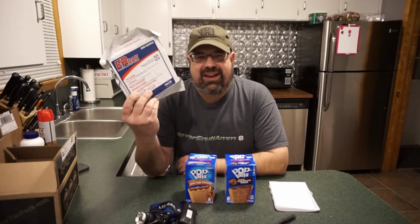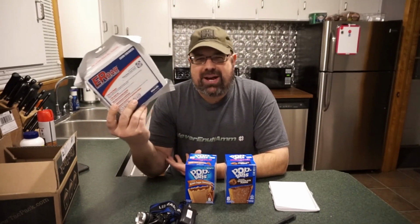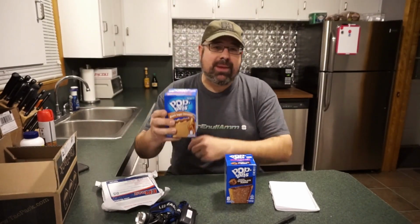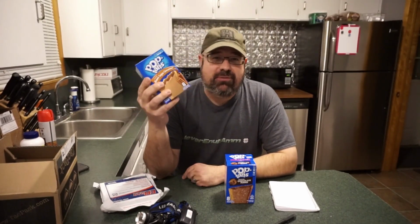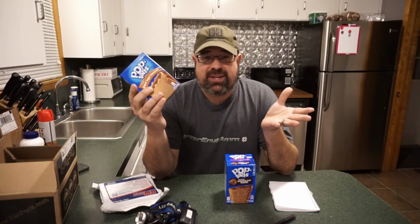Preppers everywhere are going to have these Datrex bars, ER bars. You might be able to negotiate for a box of Band-Aids with these, maybe a tube of Neosporin, but a box of Pop-Tarts, baby, you might be able to negotiate yourself a High Point, you get yourself a Yeet Cannon, or even worse than that, a Sky CPX2.